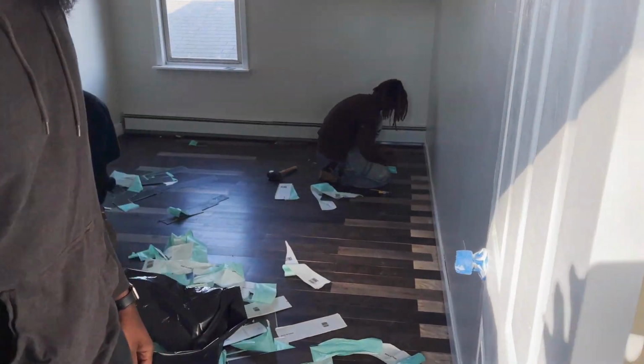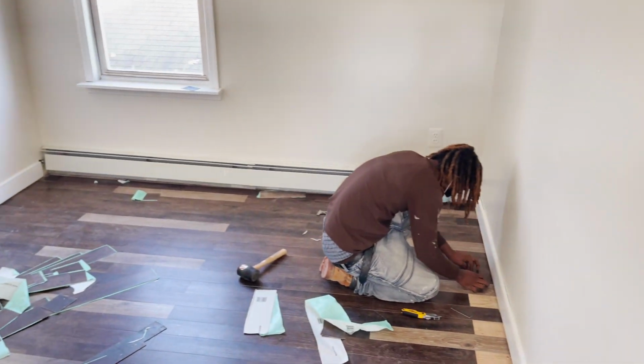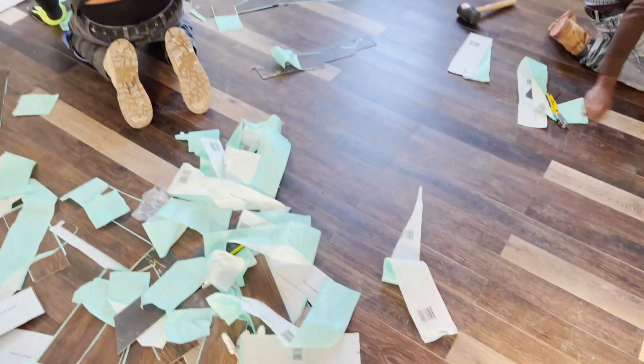And as you can see, the tiles here are being installed. See the baseboards, everything. The baseboards. And then look at the flooring. It's already been installed. It just needs a nice wash, and we're probably good to go.